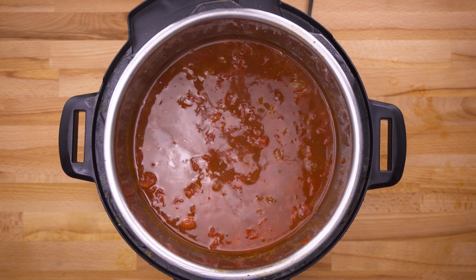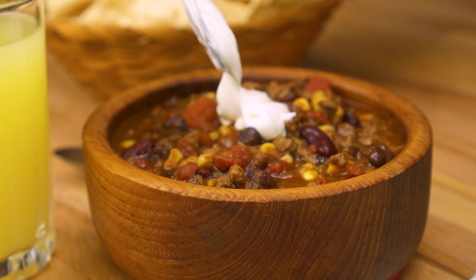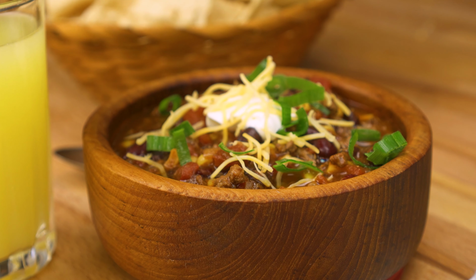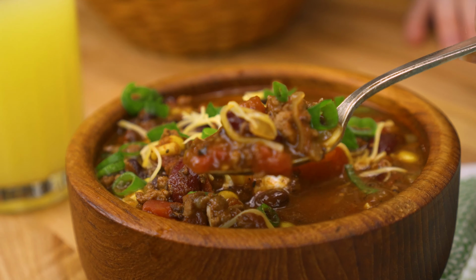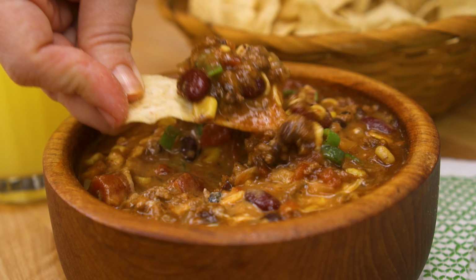Honestly, you're not going to get the same depth of flavor with the stove method, but it's still good. Once your soup is done, you can dress it up with your favorite taco toppings. We love sour cream and cheddar cheese. You can also add green onions or cilantro, crushed up tortilla chips, or even some mashed avocado. And while you can definitely eat the soup with a spoon, our family likes using tortilla strips for spoons.